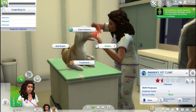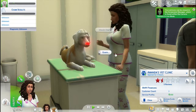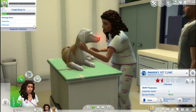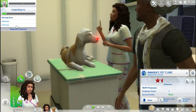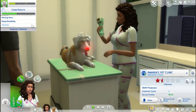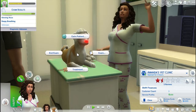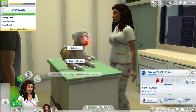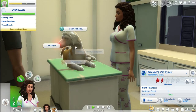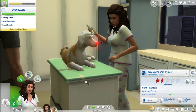Examine mouth because it's near the nose. Listen to breathing because it's about the nose, and also take temperature. Glowing nose is one of the traits. Raspy breathing, okay. Gross. And sweet breath. Common lava nose. Okay, so treatment: organic disinfection spray.